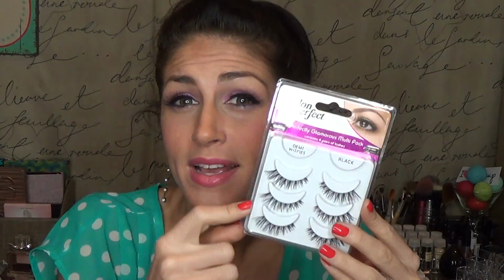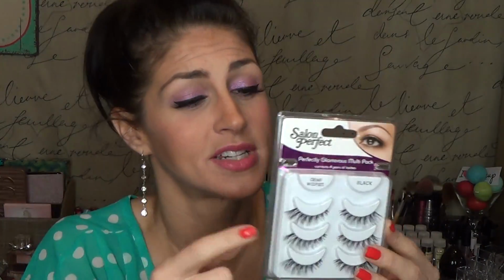The band on them is super flexible, so even the first time you put them on, they're easy to go on. They naturally follow the curve of your eyes. For me, I don't have to trim these down widthwise at all. They go widthwise on my eye. They fit me really well. So I absolutely love these. I would highly suggest these. These are the Demi Wispies from Salon Perfect.